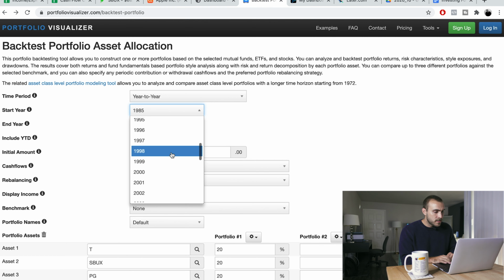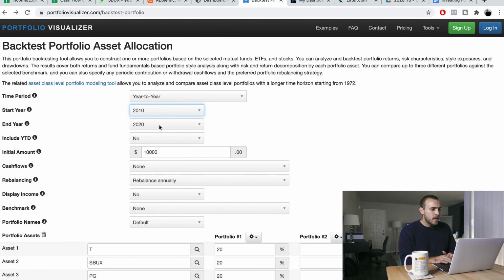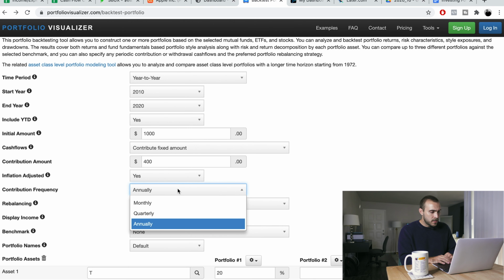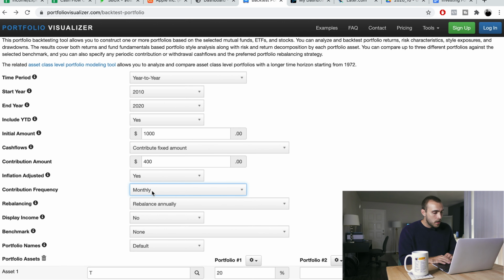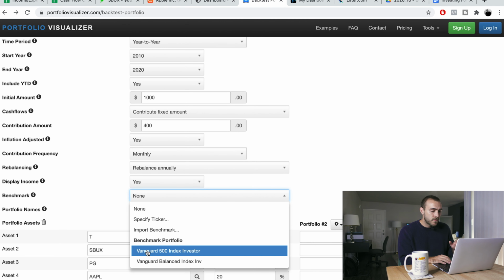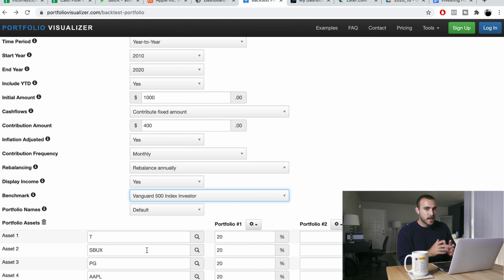For that, we are gonna set this start year to 2010, end year 2020, include year to date, yes. And then for the initial amount, guys, we're just gonna start with like $1,000. So cash flow, we want to contribute a fixed amount. I invest $400 a month, so let's go with that for this example. Contribution frequency, we wanna do monthly. So we wanna invest $400 every month. Display income, yes.